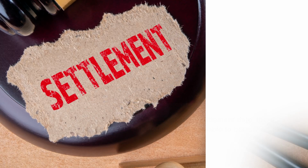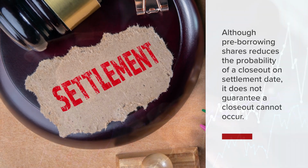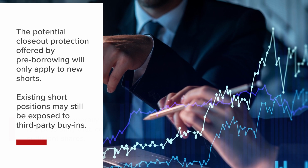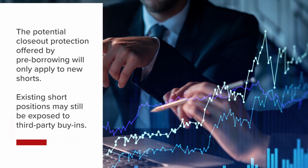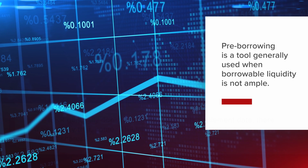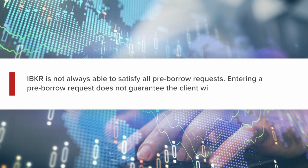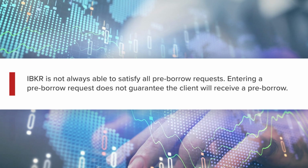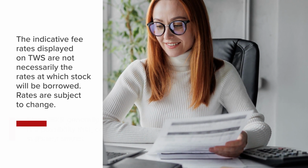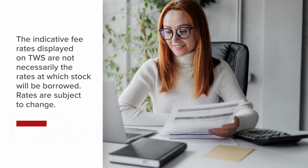Although pre-borrowing shares reduces the probability of a closeout on settlement date, it does not guarantee a closeout cannot occur. Keep in mind that the potential closeout protection offered by pre-borrowing will only apply to new shorts. Existing short positions may still be exposed to third-party buy-ins. Further, as described earlier, pre-borrowing is a tool generally used when borrowable liquidity is not ample. As a result, IBKR is not always able to satisfy all pre-borrow requests. Entering a pre-borrow request does not guarantee the client will receive a pre-borrow. Finally, the indicative fee rates displayed on TWS are not necessarily the rates at which stock will be borrowed. Rates are subject to change.